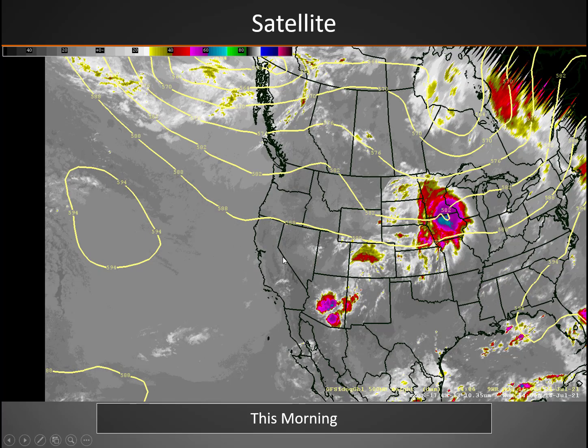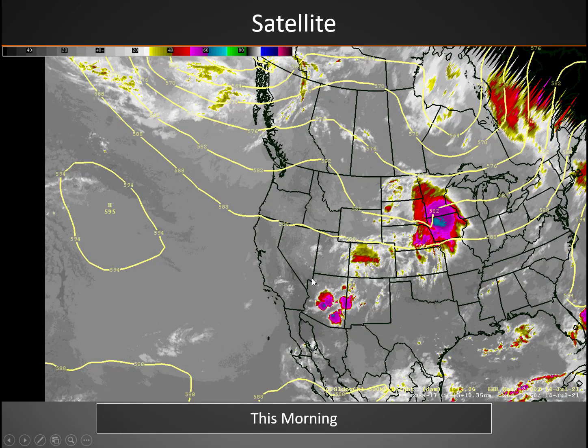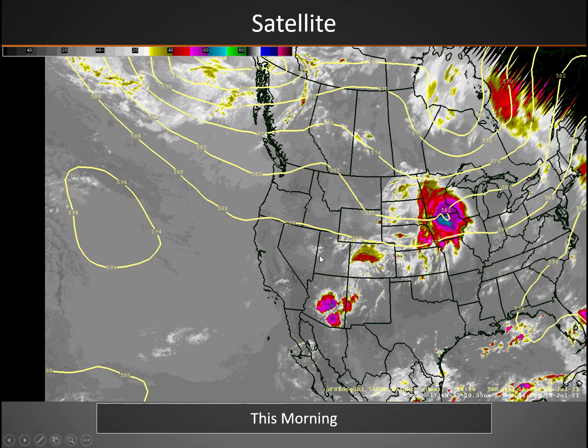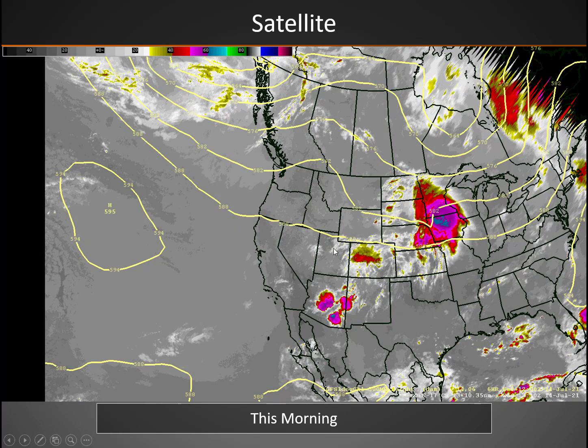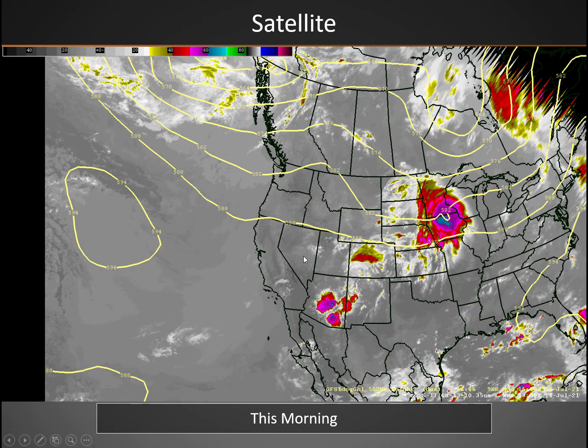On the satellite imagery, you see a brief break. Monsoonal moisture kind of splits. Part of it heads east into Colorado. Part of it drifts southwards into Arizona. We still have enough moisture where things will flare up this afternoon, but also some sun hitting those areas that we had lightning. So have to keep an eye on that.